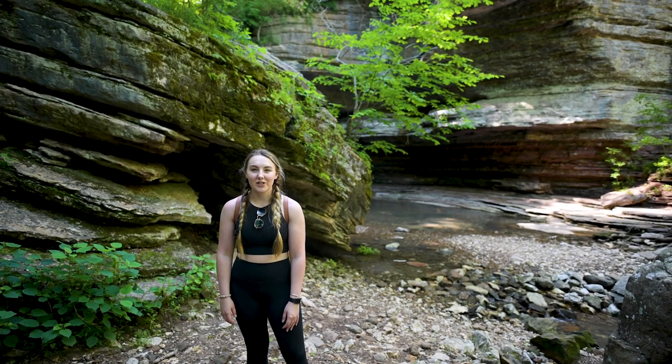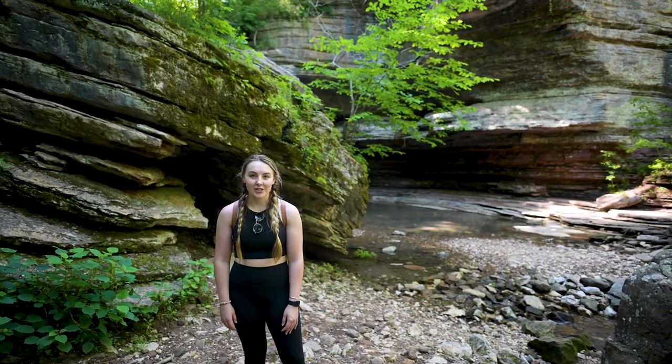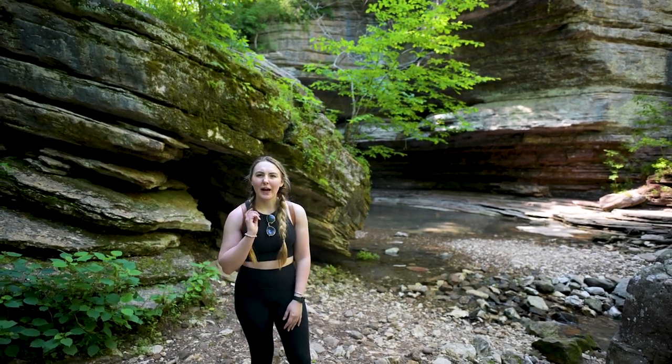Currently at the Lost Valley Trail here at the Ozark National Forest. We decided to do this trail in addition to Whitaker Point, which we'll be doing just at sunset. We just arrived at Eden Falls, and it's a short 1 mile in, 1 mile out.